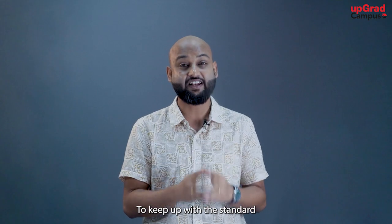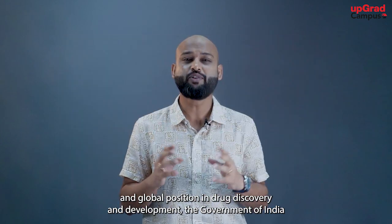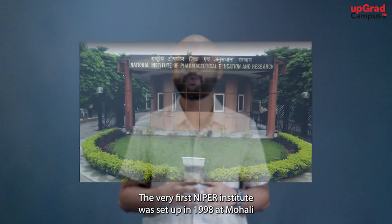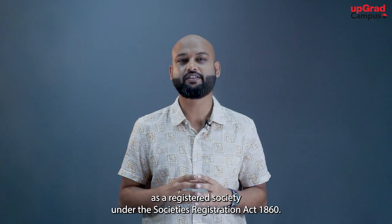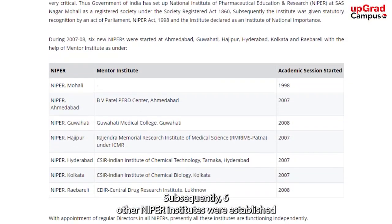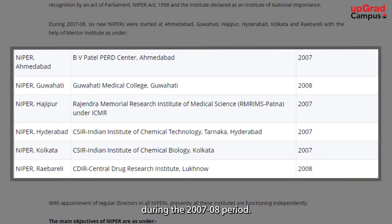To keep up with the standard and global position in drug discovery and development, the government of India has acknowledged that human resources and talent pools are pivotal. The very first NIPER Institute was set up in 1998 at Mohali as a registered society under the Societies Registration Act 1860. Subsequently, six other NIPER institutes were established during the 2007-08 period.